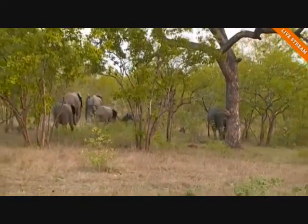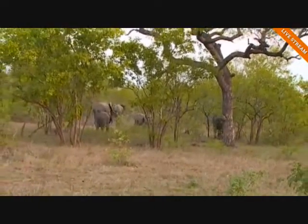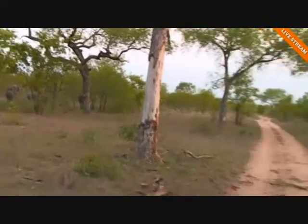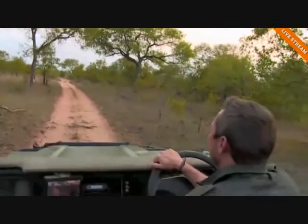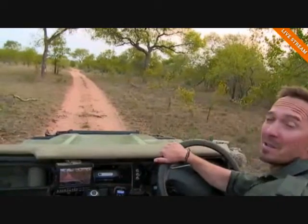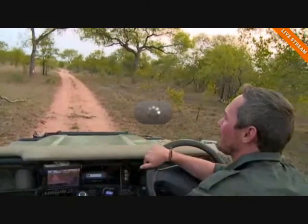I think they're also heading down towards a waterhole, about a kilometer from here, a little bit less than a mile, half a mile or so. There is a waterhole at Torchwood Camp. That might be where they're heading. In the meantime, I think we should get back to this leopard. Beautiful elephant. Glad we could find them.